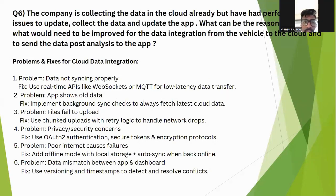Question number 6. The company is already collecting the data in the cloud but has had performance issues while updating. Collect the data and update the app. What can be the reasons for that? They would need to improve data integration from the vehicle to the cloud and send the data, post analysis, to the app. Problems and fixes for cloud data integration.